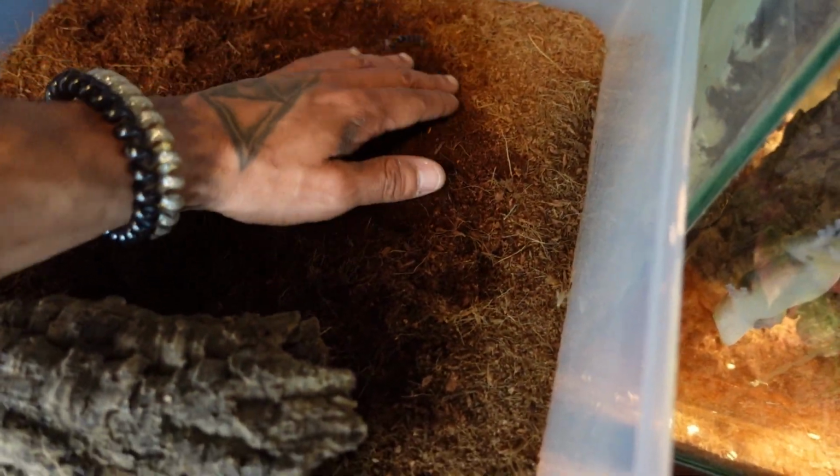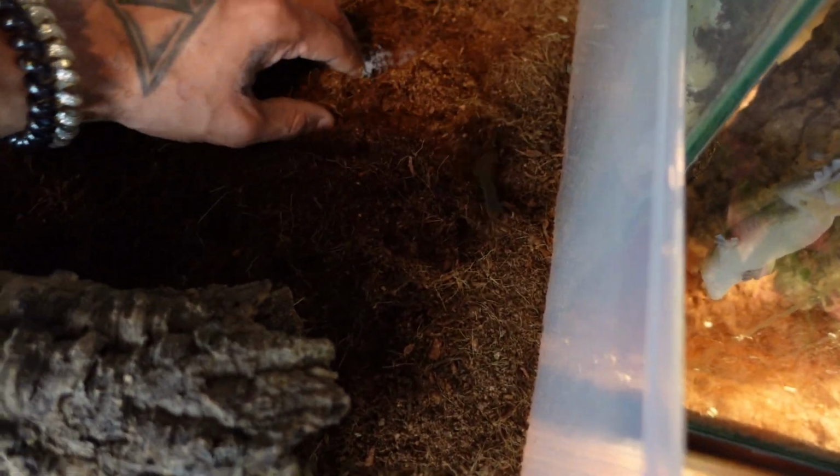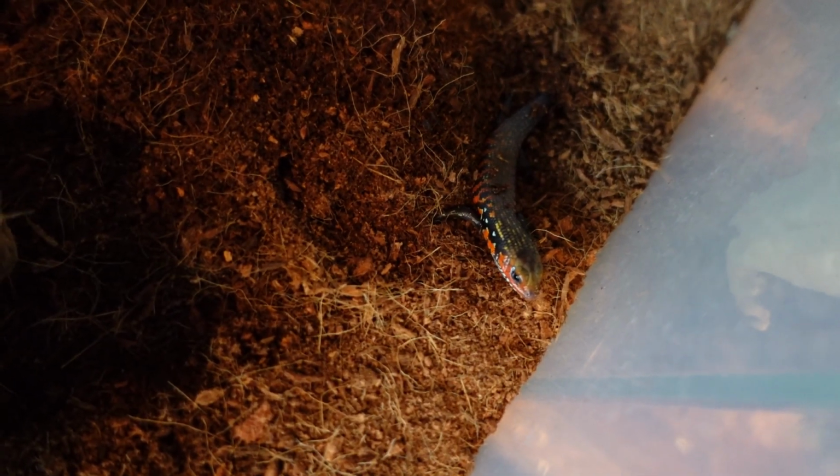I have so many fire skinks, but as you guys know, expansion time is here. So this weekend, we're gonna go ahead and jumpstart this expansion process. The first thing we got going on is my boy, he's building me a 7-foot snake rack. We're going big to the sky with it. This is gonna free up a lot of enclosures inside of this house.